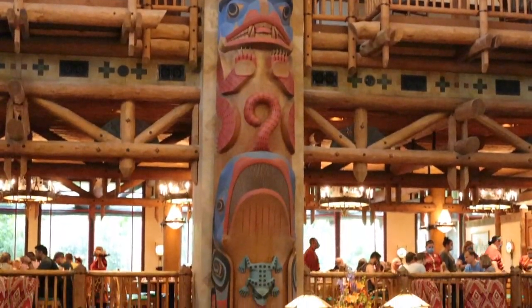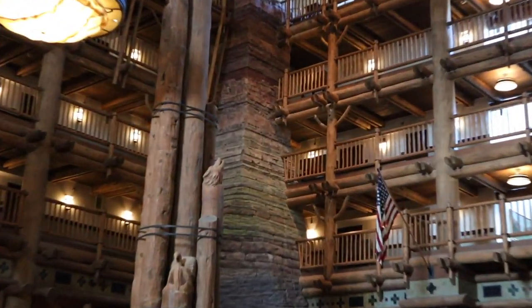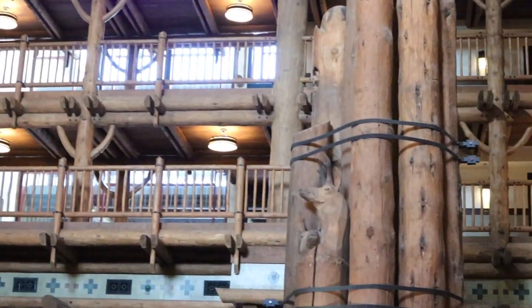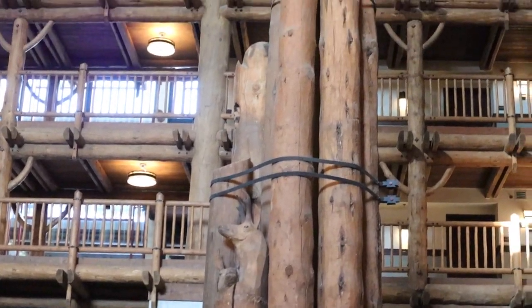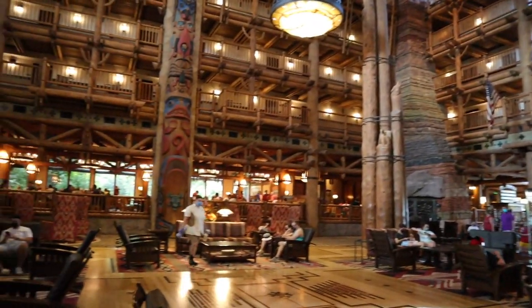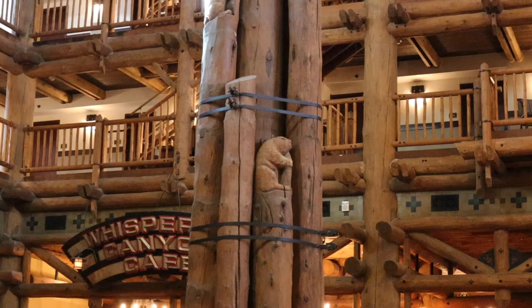And then I just noticed, on top of the wood, they've got carvings on some of them. And the turkey. There's all sorts of different animals. That's cool. Definitely a lot to take in and a lot to look at. We definitely look like tourists. Look at the beaver. There's a beaver.